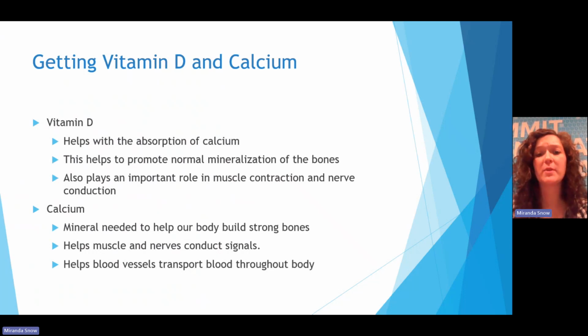It helps to promote the normal mineralization of bones, but it also plays an important role in muscle contraction and nerve conduction as well. Calcium, a little bit easier for us to get into our diet, which we'll talk a little bit about ways we can get that in. But calcium is a mineral needed to help our body build strong bones. So vitamin D helps us to uptake that calcium, but calcium helps us to make those bones stronger.